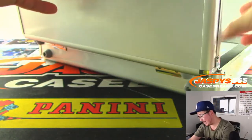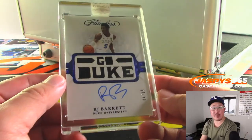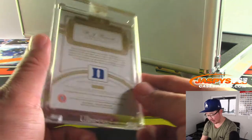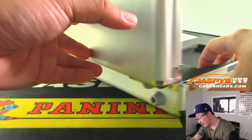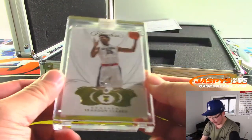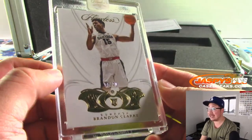On the right side is RJ Barrett. Nice. 4 out of 15. Go Duke, it says. RJ Barrett. Nice encased card there. And the middle card, it's just the diamond for some reason. Usually that RPA is in the middle. There you go. Brandon Clark from Gonzaga. 11 out of 20 diamond.